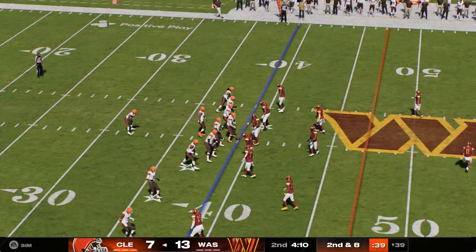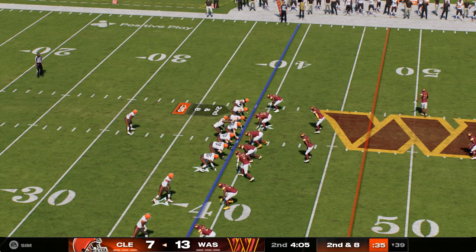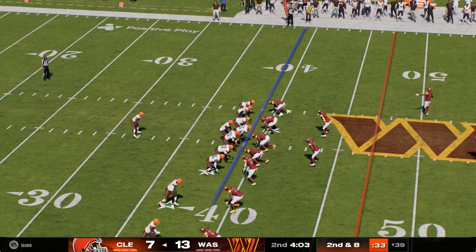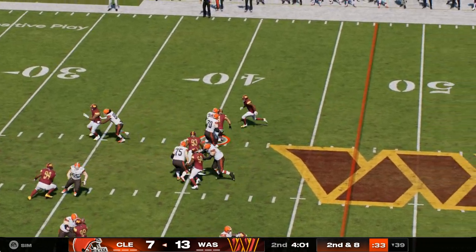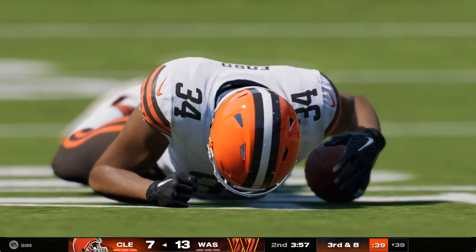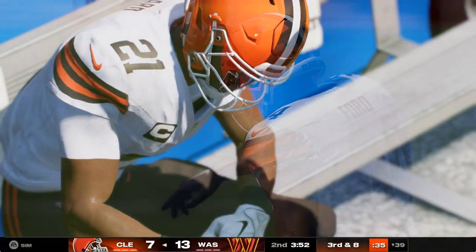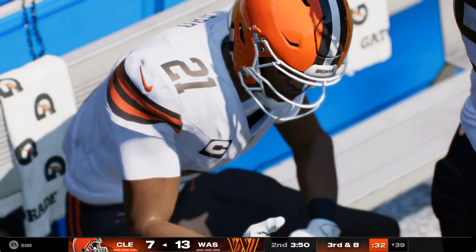The game they were pretty happy with goes away via the penalty. And now we're going to wait to see how they respond. They'll run here following the penalty. And nothing doing on that run. Defenders bottle it up quickly. No gain on that one. And now it's third and eight.